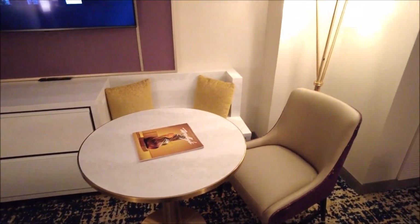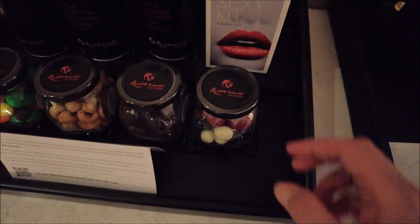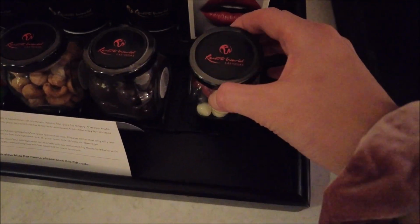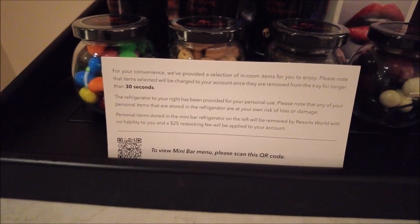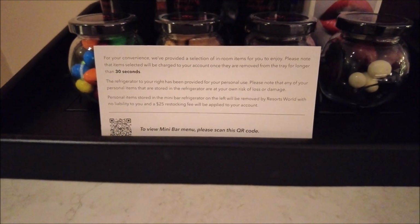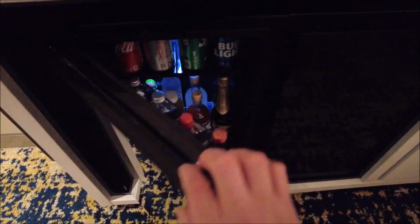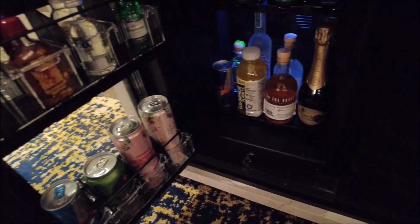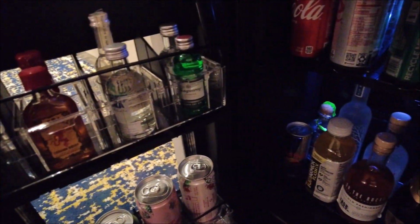My room was spacious enough and also this round table is a plus. This mini bar, the drinks and the other snacks are not free. So please read the paper above because there's a sign. If you pick it up for 30 seconds, then it's gonna automatically charge you to your account. So be careful.